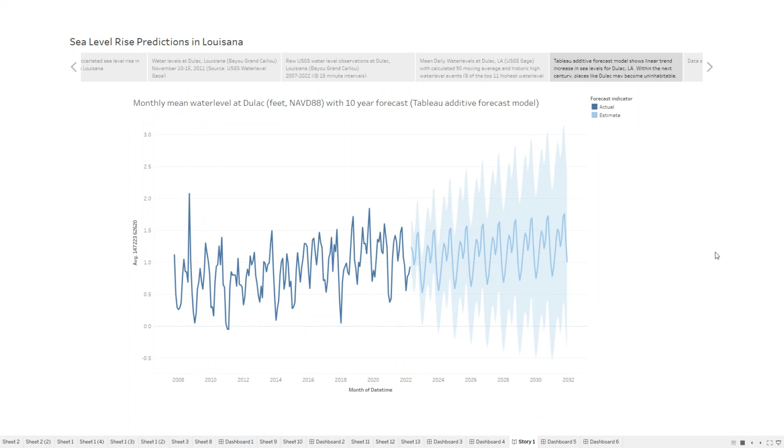Based on Tableau's additive forecast model, that also follows that upward linear trend. However, in the next 10 years or so, based on the forecast, the uncertainty of that forecast grows considerably.